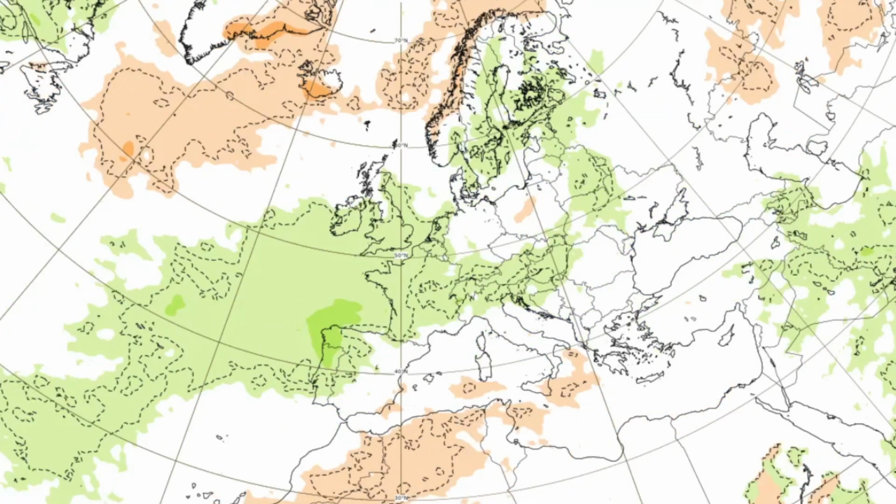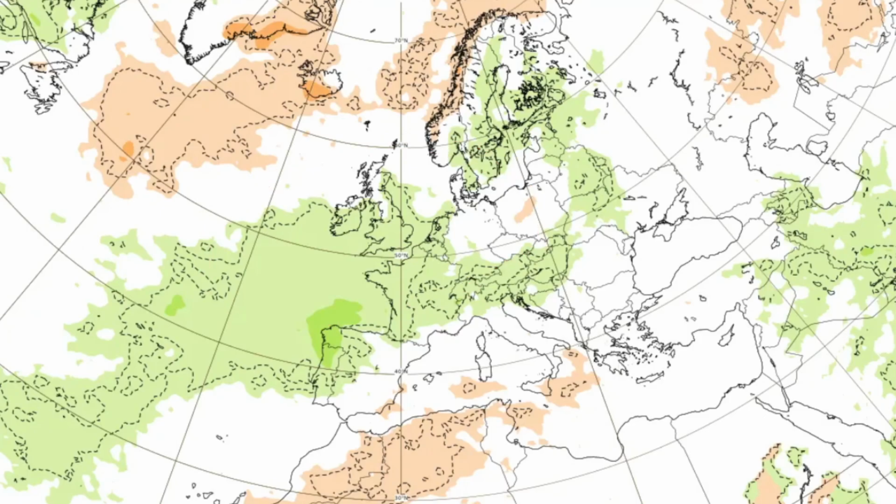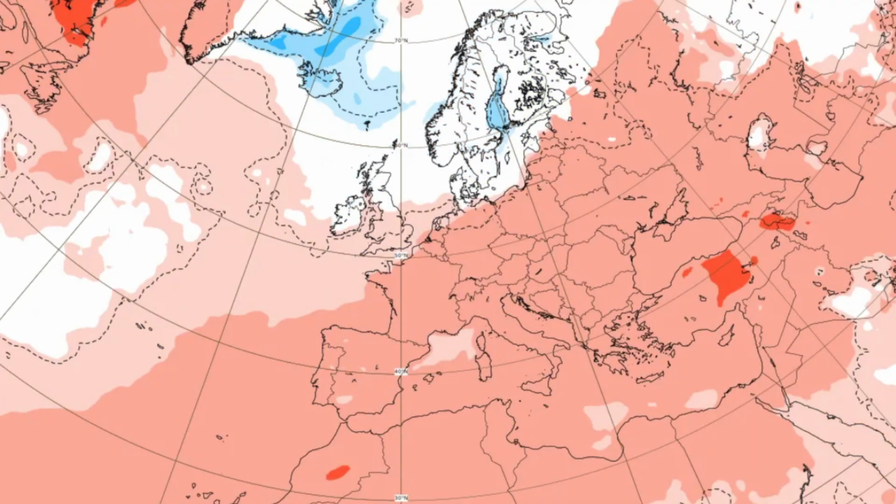Precipitation looks like this, so we are looking quite wet once again, so the deluge continues and no sign of any drier weather for week 4 either. Temperatures look like this, so let's see, do they change a bit?